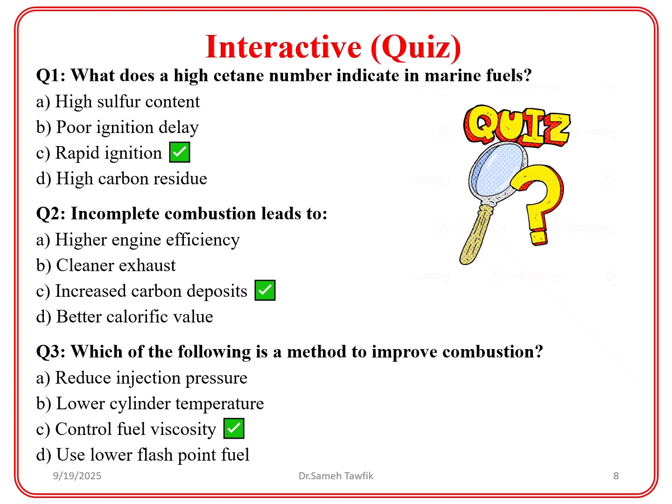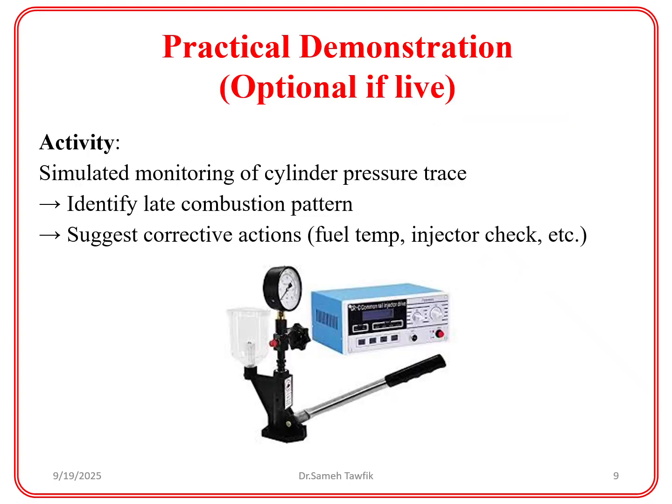These questions highlight how fuel properties, combustion quality, and engine operation are closely linked, reinforcing the importance of monitoring and optimization. Practical demonstration. In this activity, we simulate monitoring of a cylinder pressure trace. By studying the pressure curve, engineers can identify late combustion patterns, which often indicate long ignition delay or poor fuel atomization. Once identified, corrective actions can be suggested.